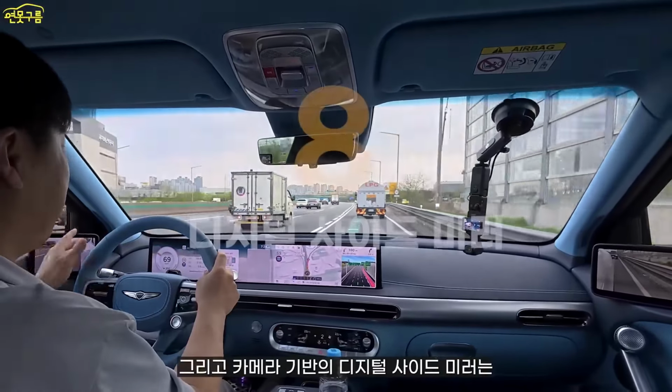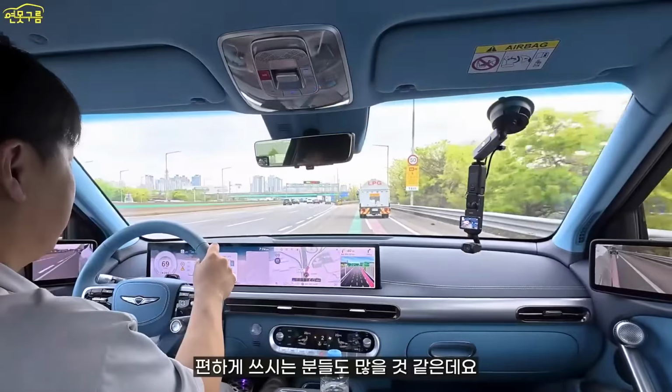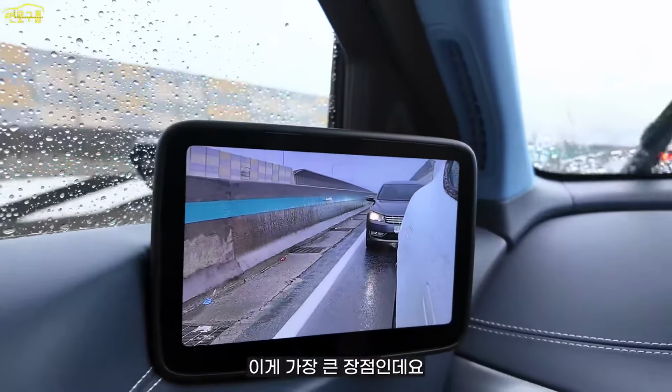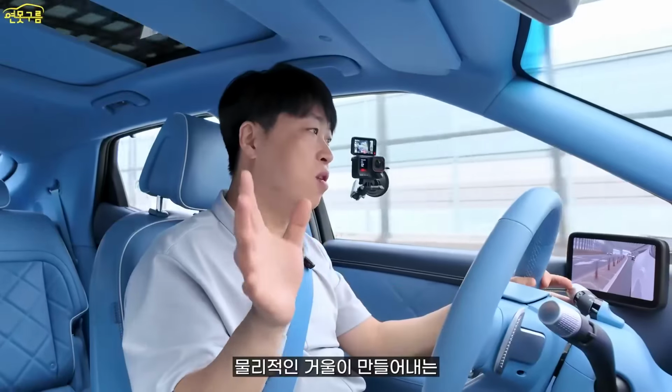And it seems like a lot of people find this camera-based digital side mirror convenient to use. I still don't really want to recommend it yet. After trying it, I found many advantages. For example, regardless of weather, it always gives a clear image. That's the main benefit. The eyes we use and the field of view created by physical mirrors, including the sense of distance, are actually tools that don't cause us any discomfort.